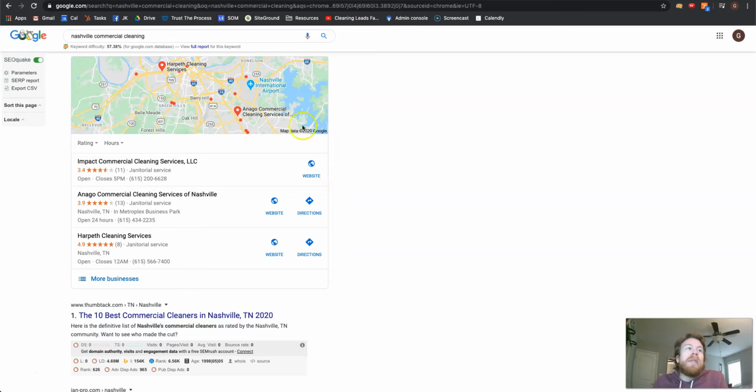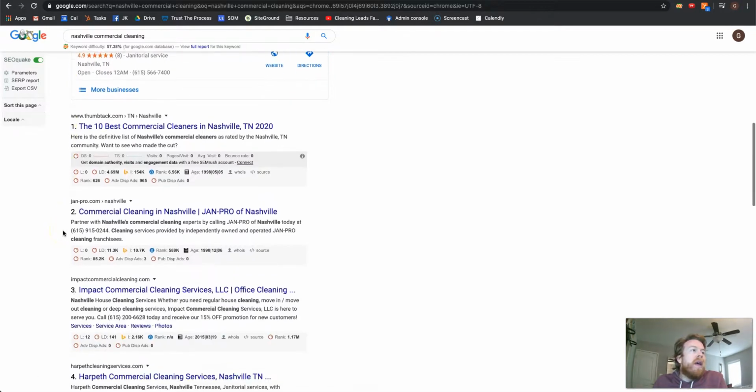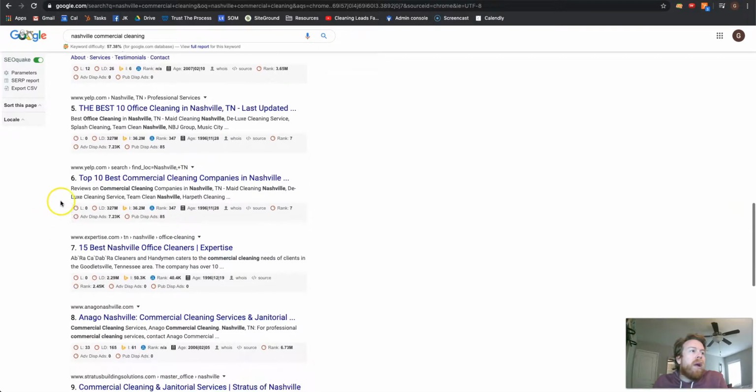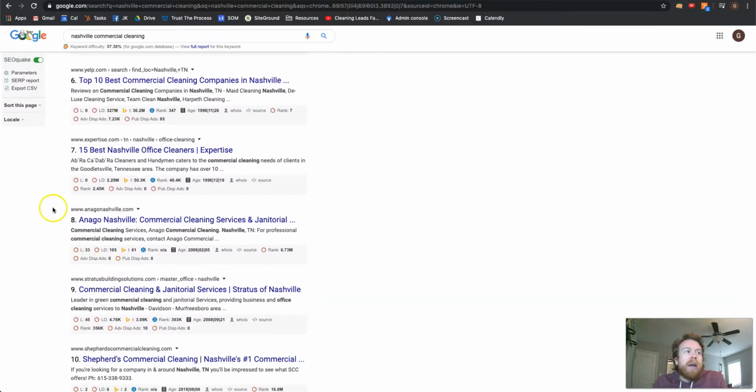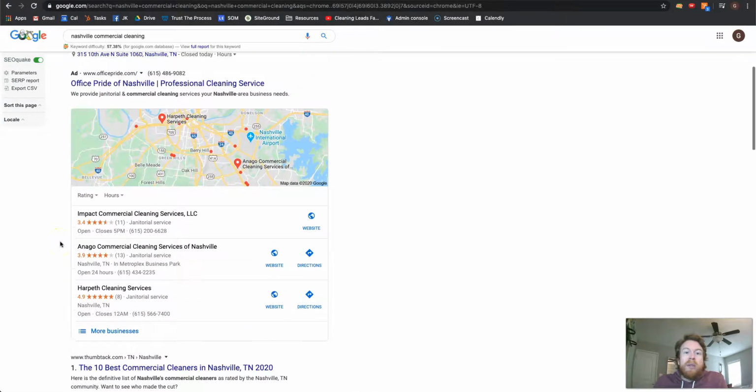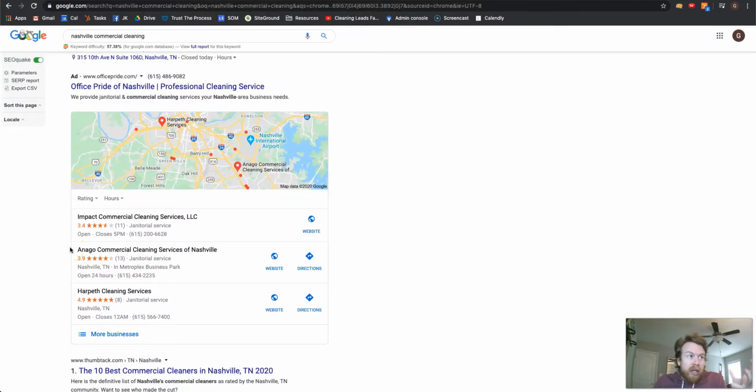So the question becomes, how do we get here, right? Now, if we look at where the associated websites for these map listings show up, they're all on the front page. So Impact, Inago, and Harpeth. Here's Impact number 3, Harpeth number 4, Inago down here, number 8, right? So all of these are on the front page of Google, and that is one of the biggest ways you can get yourself in this map pack on the top, right?